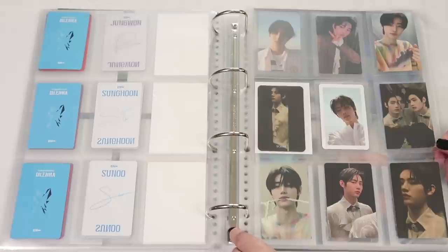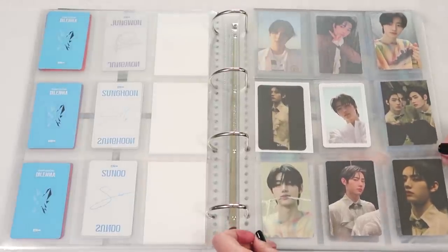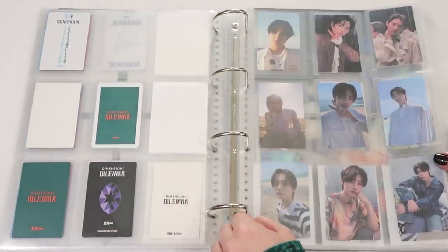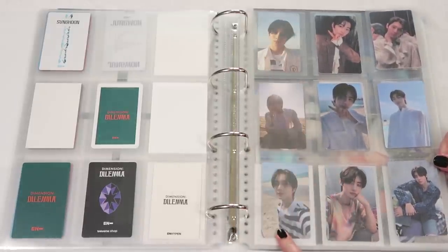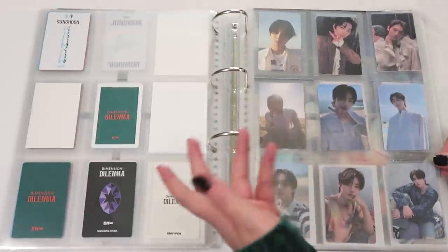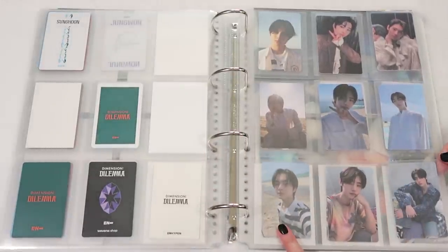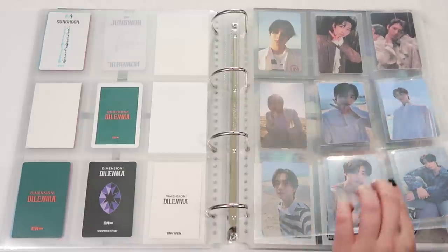But these are a bunch of Dimension Dilemma pre-order benefits, some Japanese, some Korean, all very beautiful. And then these are his lucky draws. So I'm saving this row right here for the Withfans that just haven't shipped out yet because Withfans just takes forever. But this is round one and this is round two of all of his lucky draws. And I'm pretty sure it's Soundwave, MMT, and Power Station.